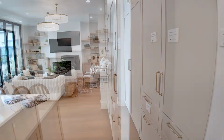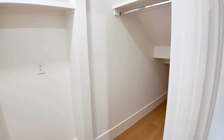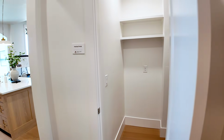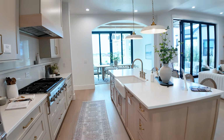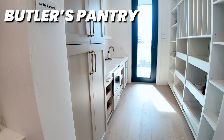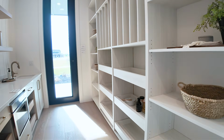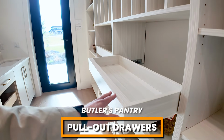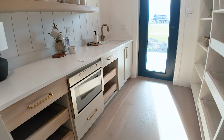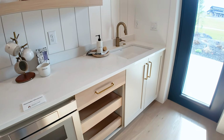Plenty of storage here. Here are the built-ins, but also you've got another pantry back in here. Let's get this light on. So just a little bit of extra storage under the staircase. What I really like about this builder is how they maximize all of their storage space. But the real pantry is back this way, where you've got this butler's pantry, and you can see right around the corner here how much space there is, and it's organized so nicely. Beautiful custom built-ins already. You've got these pull-out drawers that help you access your items a little bit easier. It also has the microwave tucked around the corner here to help maximize space in the kitchen, as well as a second sink for prepping dishes and just kind of having dishes out of the way when you have guests over.